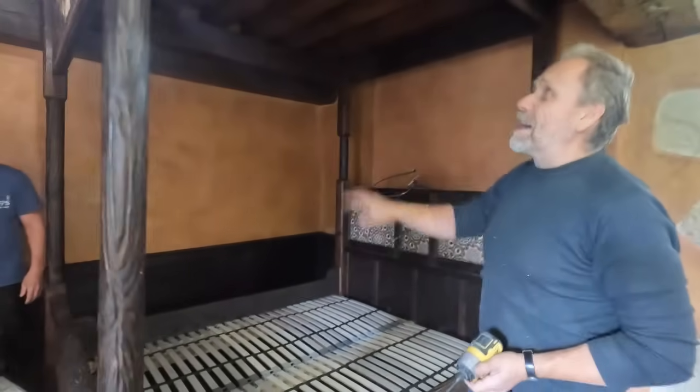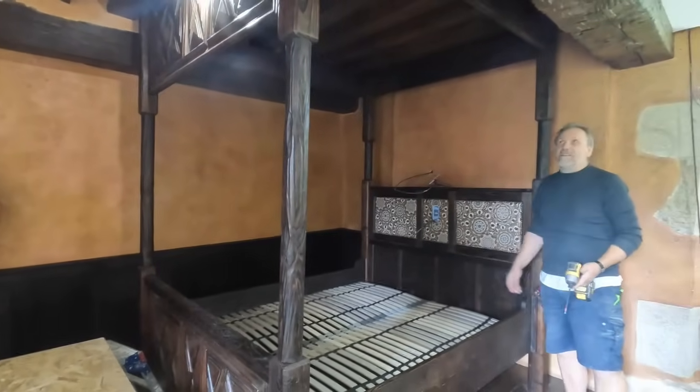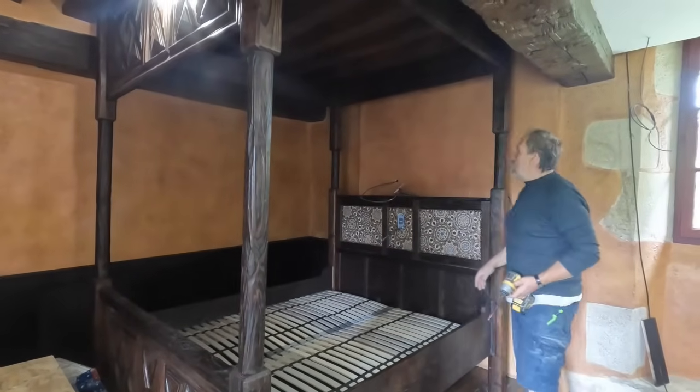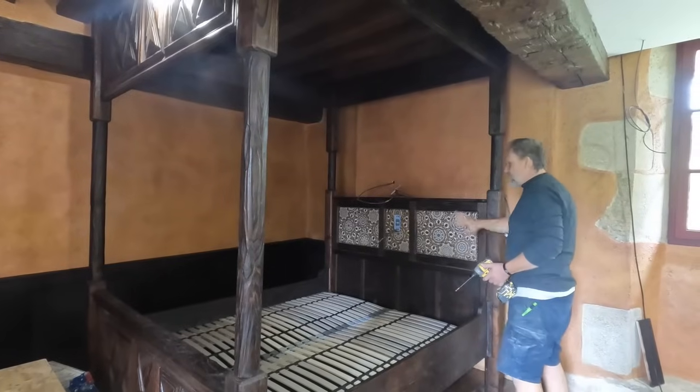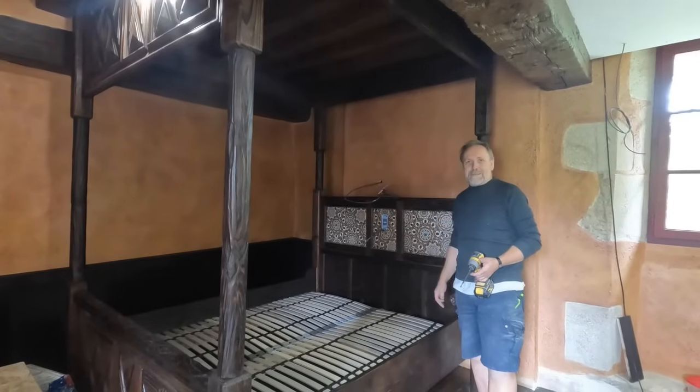Don't go too mad. It's all right, and you're happy with these where they are. Yeah. You put your curtains on them and everything like that, and then we'll get it all wired in, and then we'll situate it, and then it won't move again.